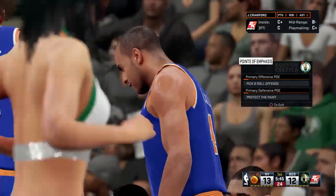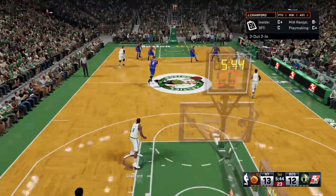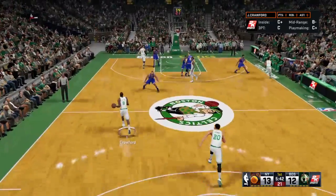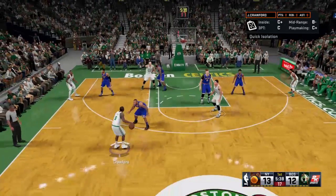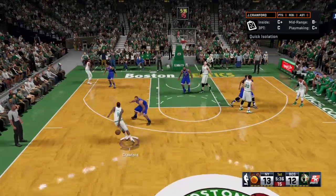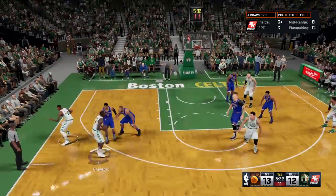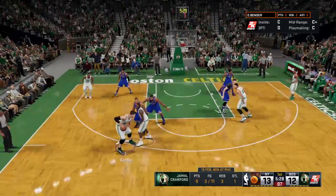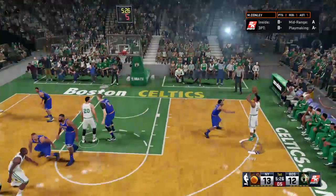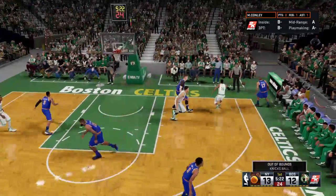Changes for Boston. Crawford comes in for Crowder, and Anthony Morrow subbed in for Avery Bradley. The Knicks also changing it up. Kyle O'Quinn comes in for Robin Lopez, and it's Kent Bazemore in for Aaron Afflalo. Now here's Crawford. 9-point game his last outing. To the left side wing. Over to the wing. Conley inside the line. And it's out of bounds.